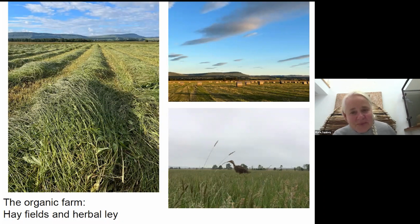And the picture on the bottom right is one of the outputs of a project done with school kids from Wallace High School in Stirling, where we had the art students and the music students out on a project called Dawn Chorus. The focus was on the curlew, and we produced two willow sculptures of the curlew, and that's one of them.